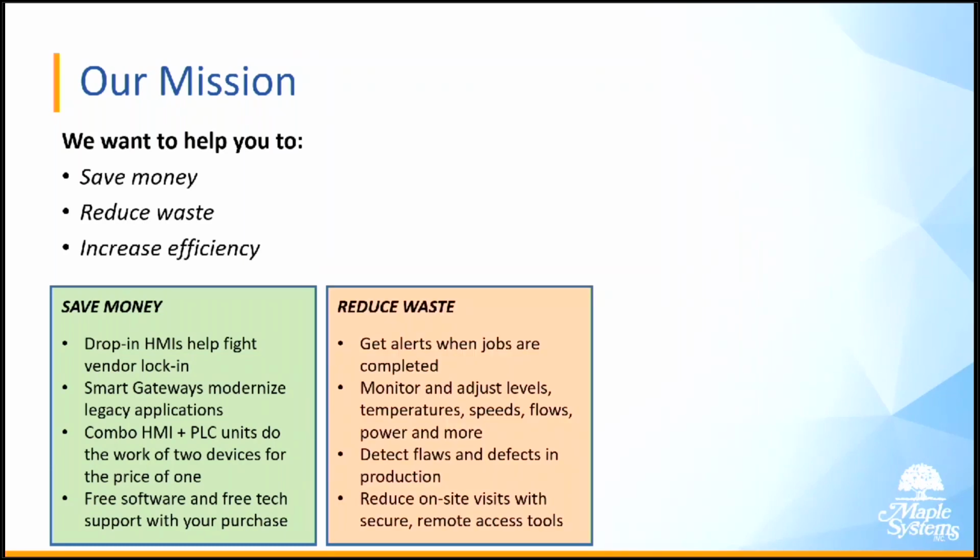How you can reduce waste with our products. You can get alerts when your jobs are completed. You can monitor your levels and so on, detect flaws in production, and you can also reduce on-site visits with our secure remote access tools. So we'll be talking about all of that today.